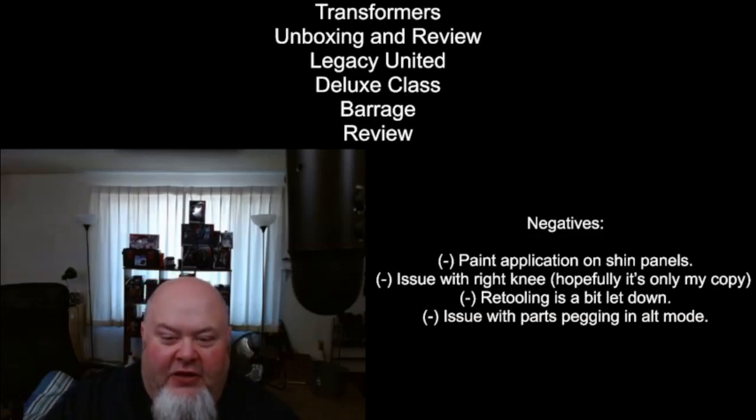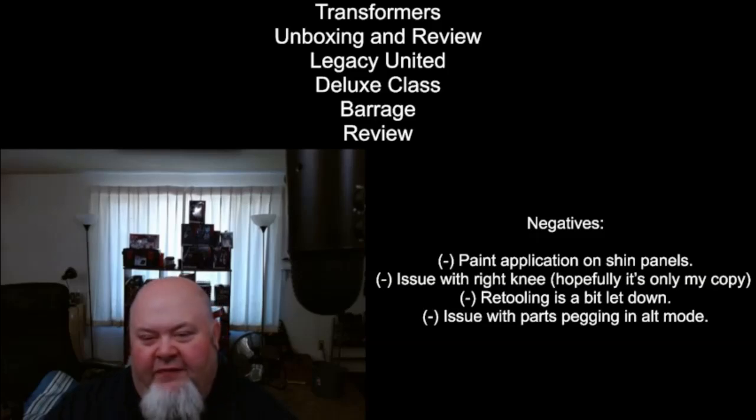And then finally, in the alt mode, I could not get the arms to peg to the needed locations. I don't know what I did wrong. I followed MGo. It could just be that some figures just have issues pegging together and everything.